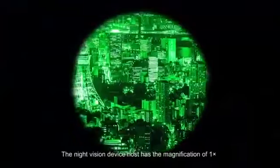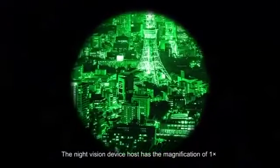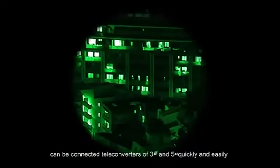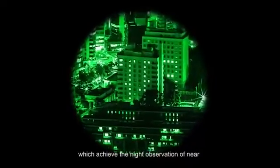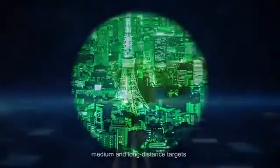4. The night vision device host has a magnification of 1. The front end of the objective lens can be connected to teleconverters of 3 and 5 quickly and easily, so as to transform into a night vision telescope, which achieves the night observation of near, medium, and long-distance targets.